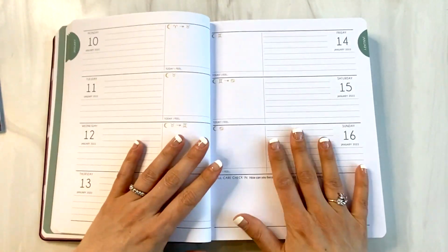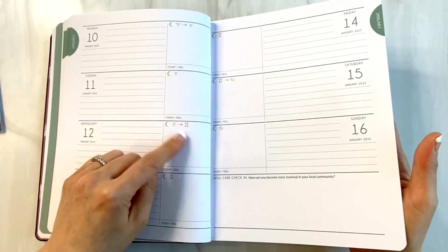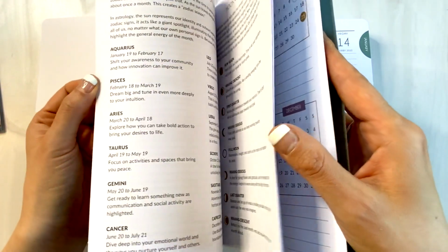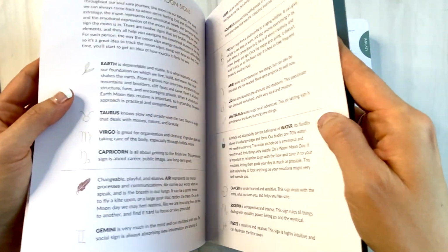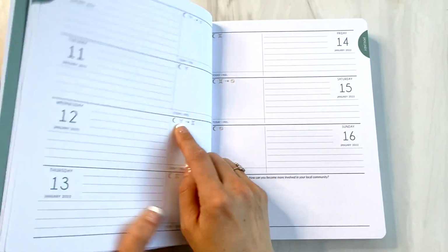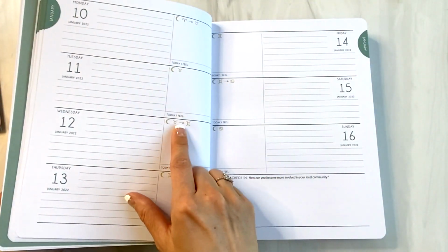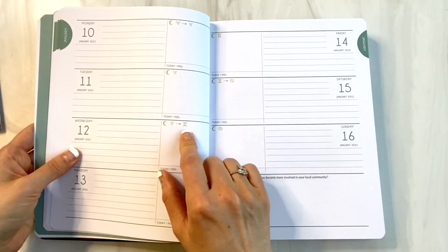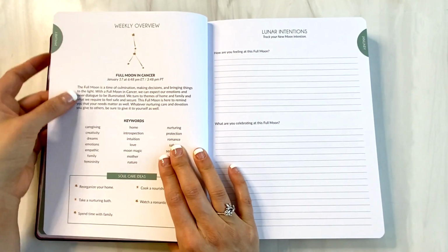But let's try to focus on what's cute. I think they told us in the beginning, you'd have to go back and look at the key. You'd have to pass by the scary photo. It's like in my house, I would run by the scary photo or the scary painting. Okay, so this means Taurus goes into Gemini. I don't know what that means, but all right, so here's your weekly overview.